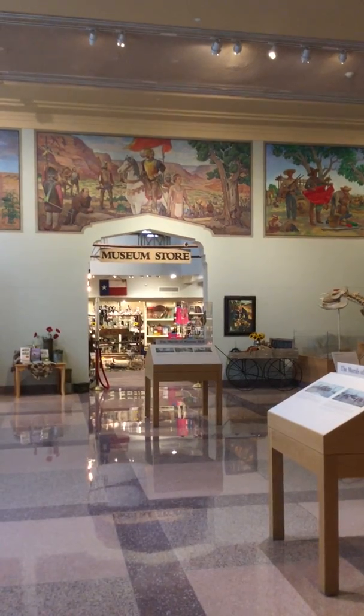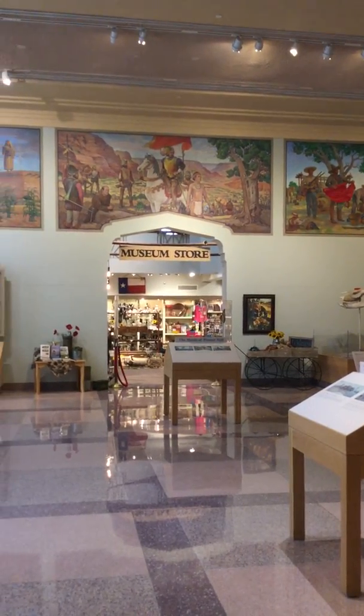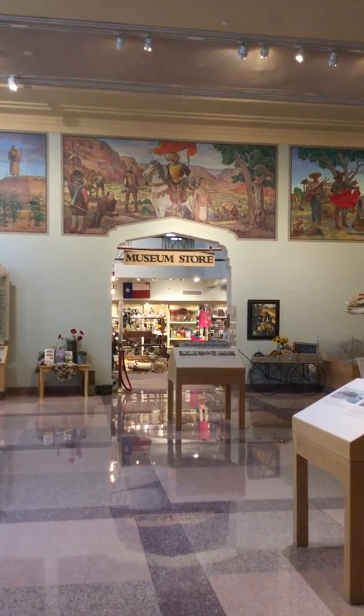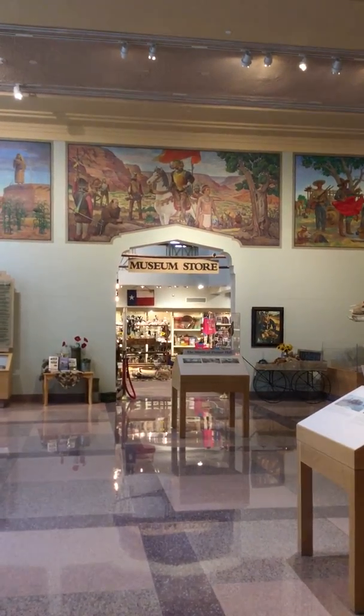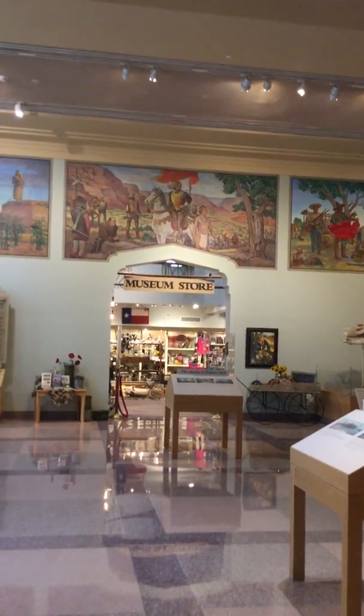You see the Padre mural to the left, that is a reference to the first Thanksgiving held in Palo Duro Canyon. So it wasn't with the Pilgrims, it was actually here, okay? And this is 1541, right?